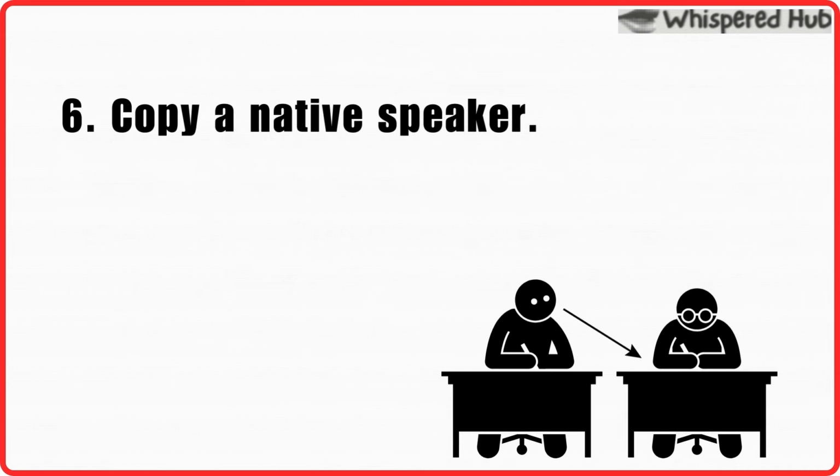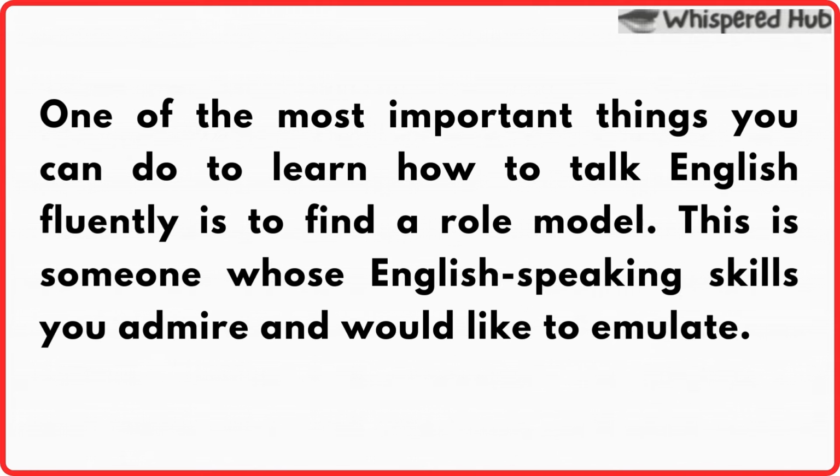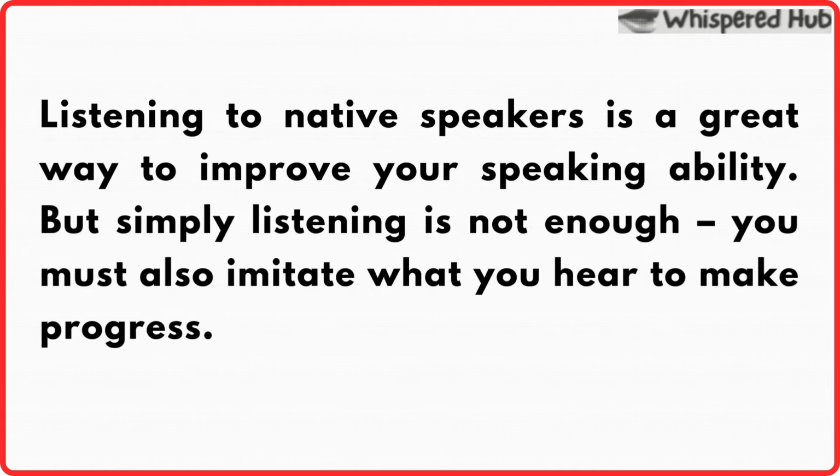Tip number 6. Copy a native speaker. One of the most important things you can do to learn how to talk English fluently is to find a role model. This is someone whose English speaking skills you admire and would like to emulate. Listening to native speakers is a great way to improve your speaking ability. But simply listening is not enough. You must also imitate what you hear to make progress.